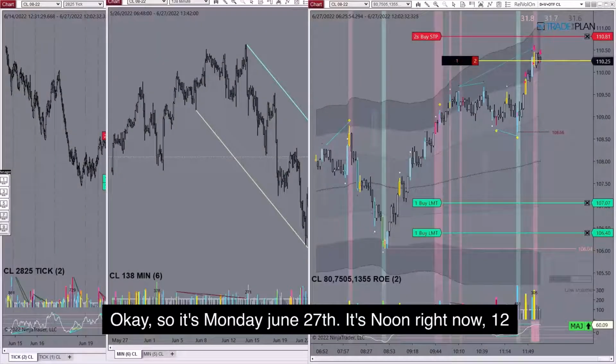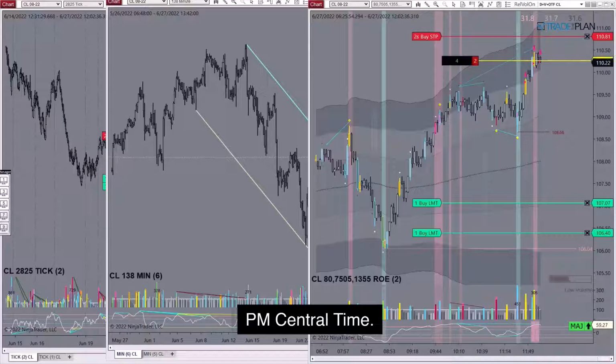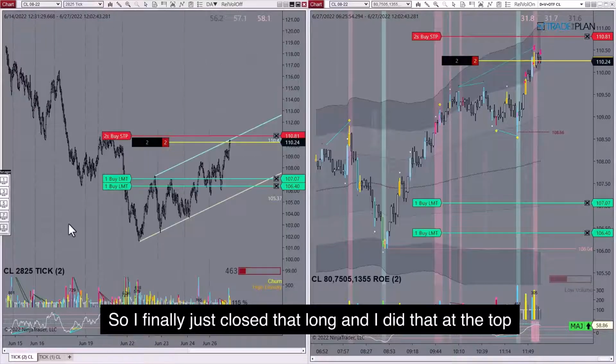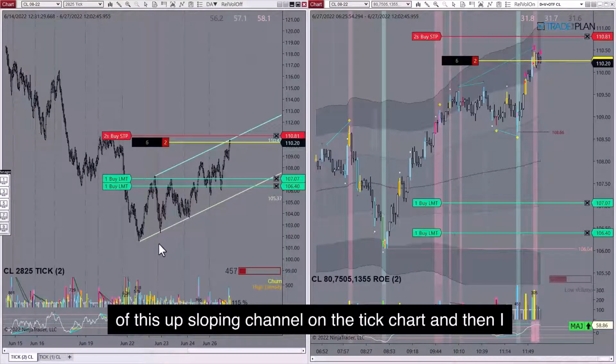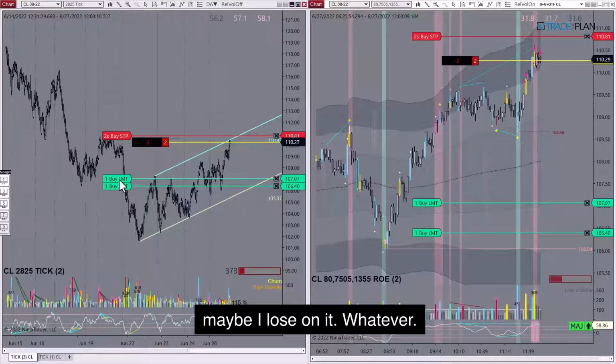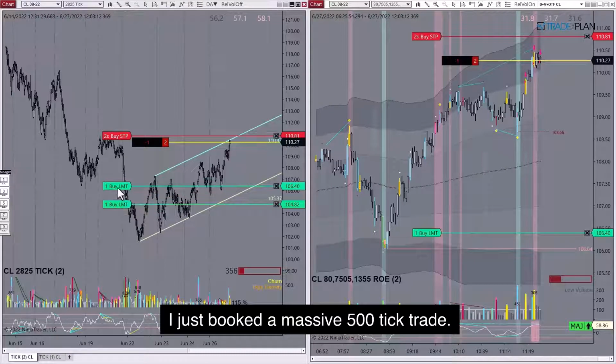Okay, so it's Monday, June 27th. It's noon right now, 12 p.m. Central Time. So I finally just closed that long, and I did that at the top of this upsloping channel on the tick chart. And then I went ahead and got short. Maybe I lose on it, whatever. I've just booked a massive 500 tick trade.